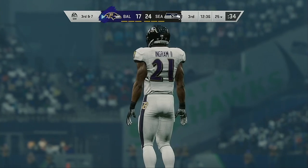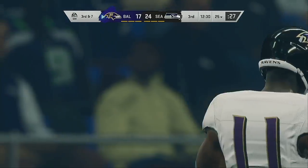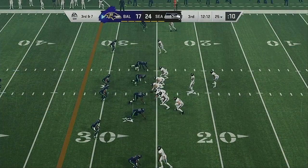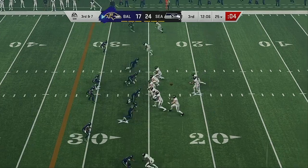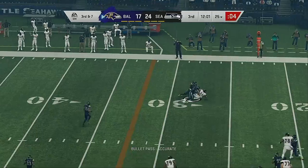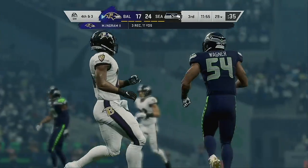Tough first half for him, unable to put up the numbers he's used to producing. But with a guy like him, you and I both know it just takes a couple of explosive touches for him to make an impact on this game and on the stat sheet as well. Third down, Jackson. He's got it to Ingram, complete. And he will be marked down short of the first as they get to him at the 29.